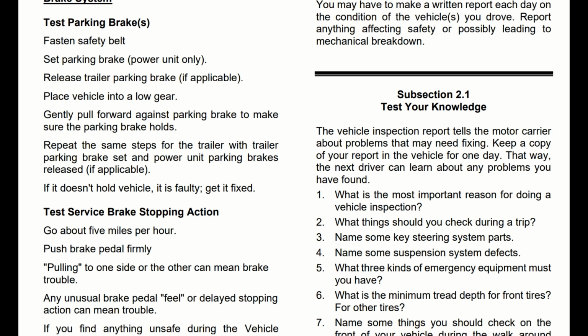So maybe they do for 18-wheelers also. I've just never been able to operate one of those back when I was driving. Oh, my goodness. Let me get back on track here.